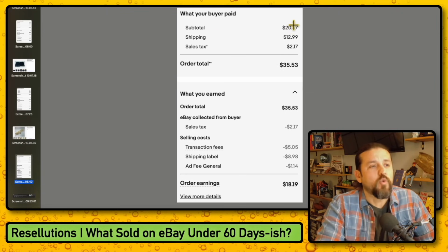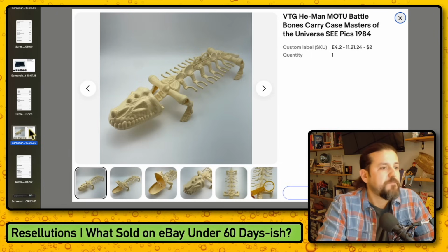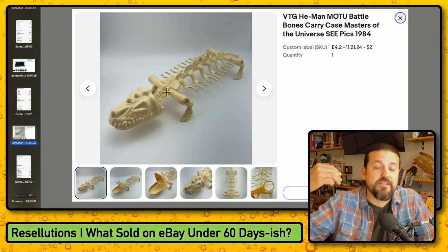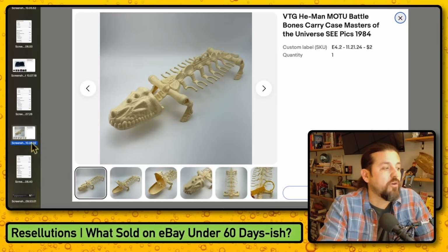Here we go. $20.37, $12.99 shipping after fees and everything. I brought home $18.19, so $16 in profit. The vintage Motu, so Masters of the Universe figurines and things like this, they sell. I've sold a bunch of them already. I still have some figurines that have continued to sell, and I will keep them there.